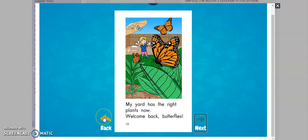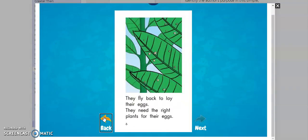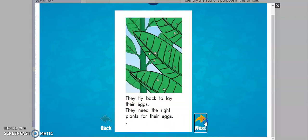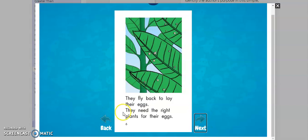And our last question for today is the following. When do butterflies lay their eggs? So here we can go back to the text and read it. In the spring, they fly north. They fly back to me. They fly back to lay their eggs. So that means that we're still talking about the spring. So in the spring, they go back north. They lay their eggs, and they need the right plants for their eggs, which is what we talked about, why she decided to plant seeds in the back of her garden.